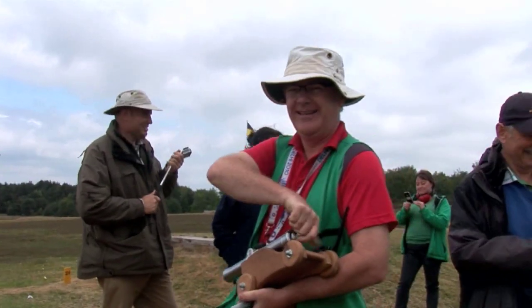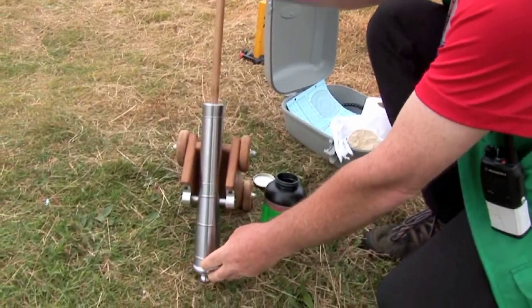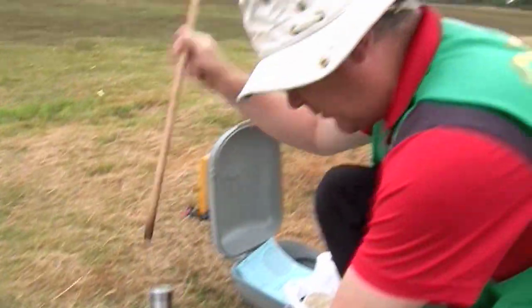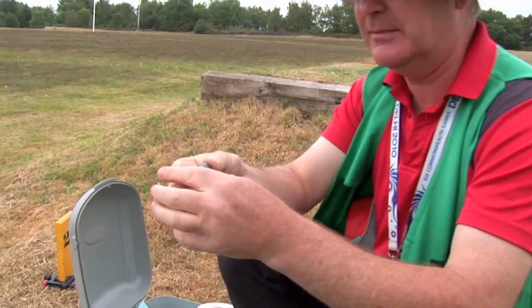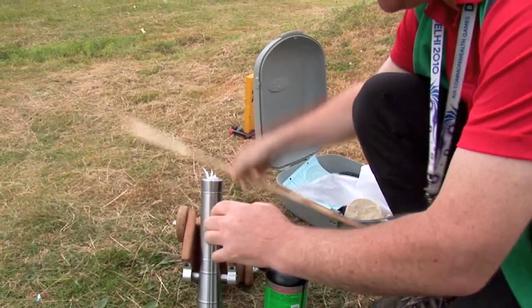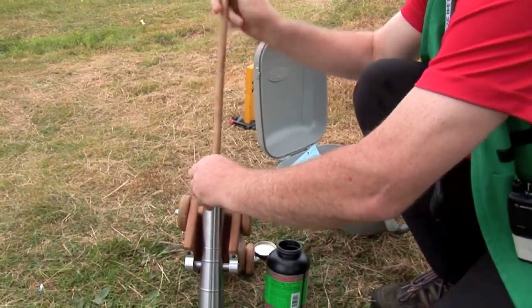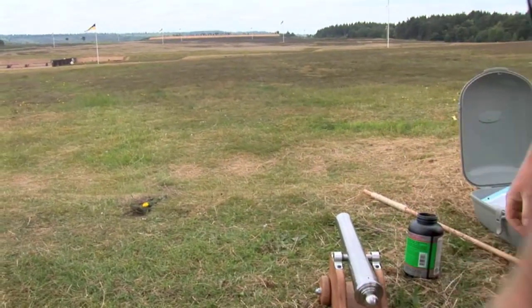Just put some powder in first, and now I'm putting the plug in, which is rolled up toilet paper. Make sure that's nicely tamped. Then you get the cannonball. A little bit of paper around it just to get a nice seal on it. Clamp that down. And believe it or not, you can actually aim this.